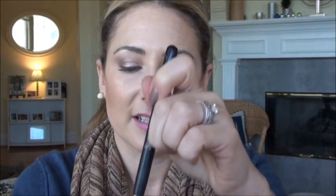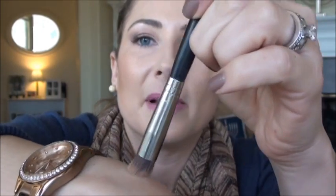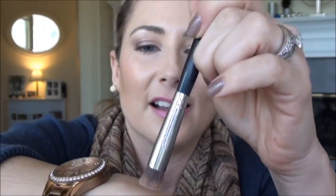and then I like to use the Sigma P80 brush. It's a flat, tiny little flat kabuki brush. I swirl it in there, and then I'm gonna cover up this little dot, which isn't gonna work because that's a freckle, but you get the idea. And you just massage that into the area, tap it if you need to. Okay, you can't conceal freckles with this, but you can conceal zits.